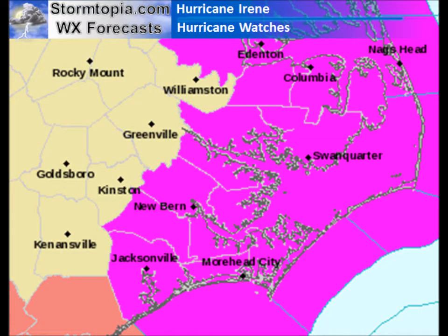Now let's take a look at watches and warnings right now. Hurricane watches posted for the North Carolina Outer Banks and even pretty significantly inland. Now look at this, guys. Not just for the Outer Banks, we have it inland too. So this is not just a coastal event for hurricane force winds. Neither for tropical storm force winds.